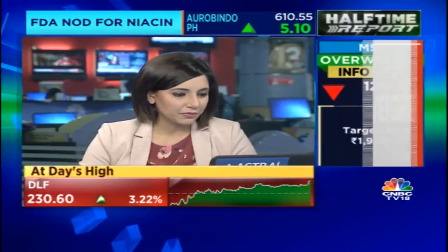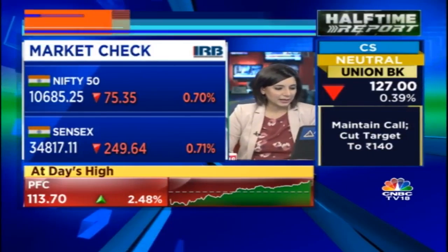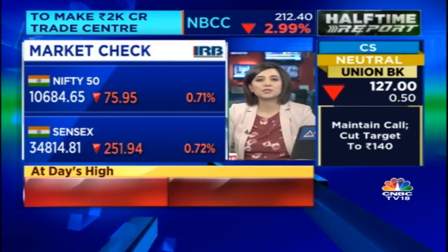So the Nifty is climbing back towards 10,700 odd. We're now down 0.7%. Even the Sensex has cut its losses down to about 250 odd points. But make no mistake, it's still quite a tough day of trade. The Nifty Bank is now down 300 points. But let's focus on the earnings that are due today. Tata Motors is the biggest, reporting the Q3 numbers. Sonia is here with a quick analysis of what the market is expecting.